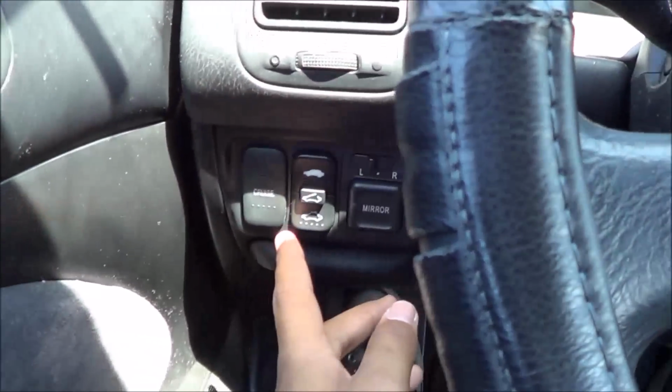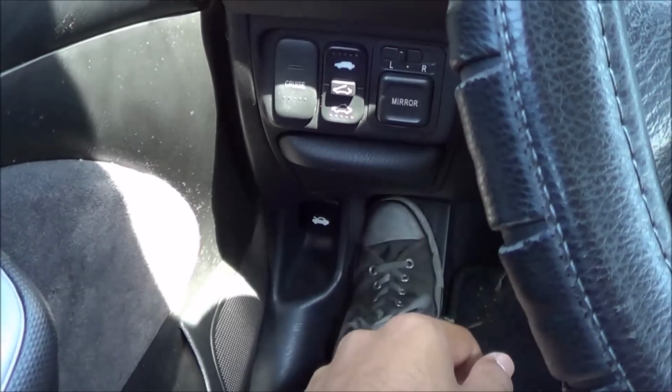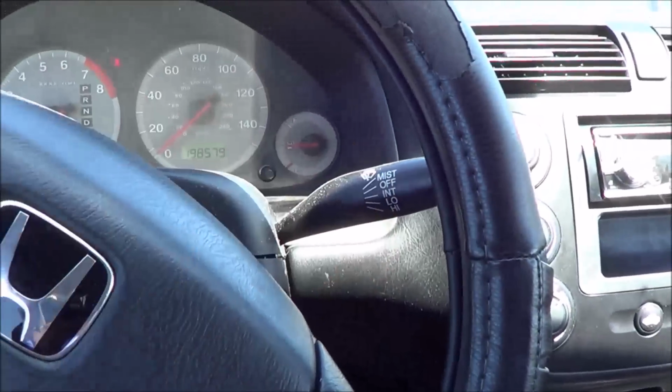And we do have a little armrest right here too, which is nice. And here's your sunroof controls over here. Honda used to love to put their sunroof controls over here. And then you have your cruise control button right here too, and then your intermittent windshield wipers.